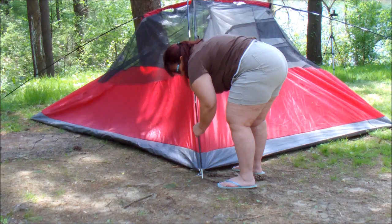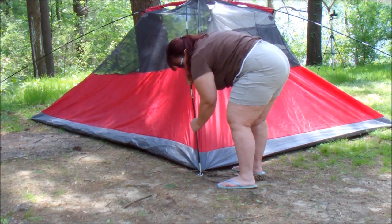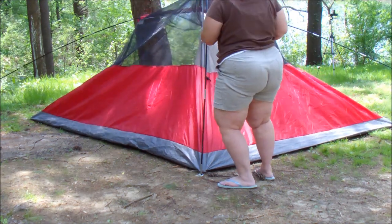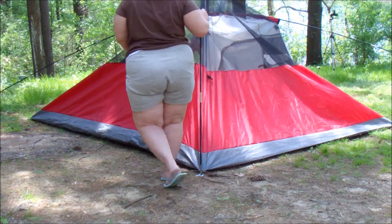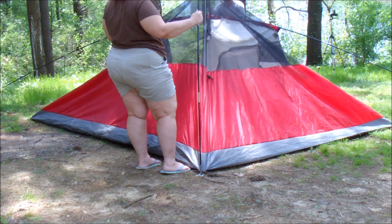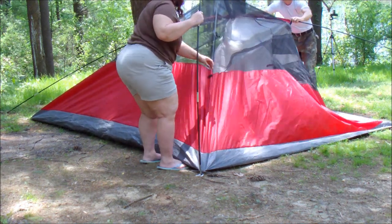And on these tents, right there at the silver ring, there'll be a little tiny silver rod that sticks up. It's about an inch long. You just want to stick the end of the tent pole into that, and that's what holds the poles in right there, keeping them from flipping out.